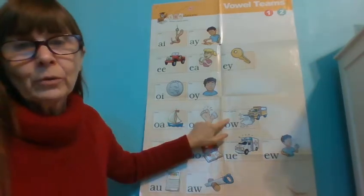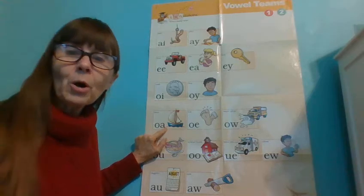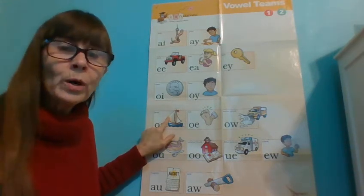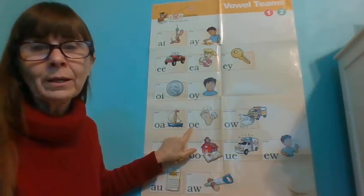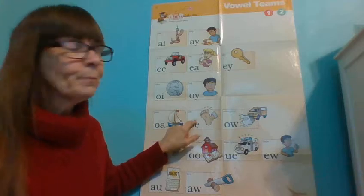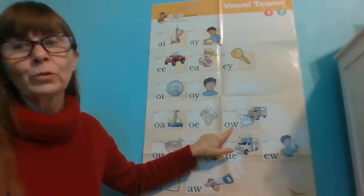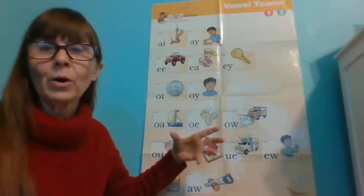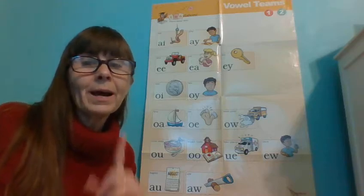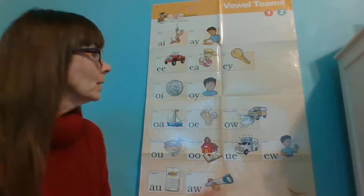Then we did our long O. Again, they're all in the same row, so they all make the sound O. So we have vowel team OA in boat, and that says O. Vowel team OE in toe, and in that case, the vowel team says O, and then vowel team OW, which is at the end of a word most often when it says O. Now, this is where the tricky part of our language comes in.